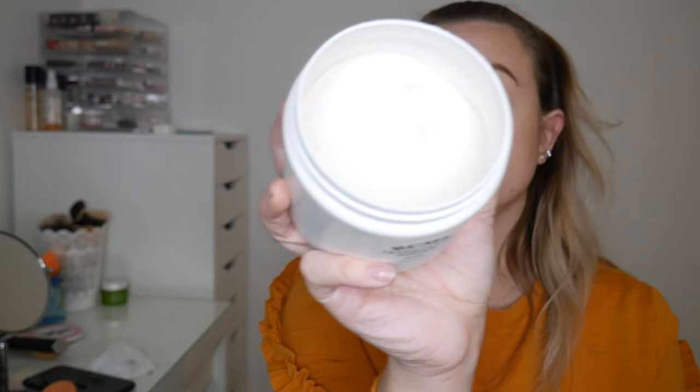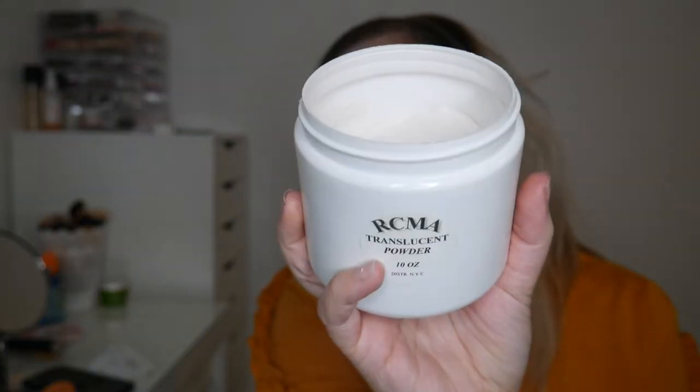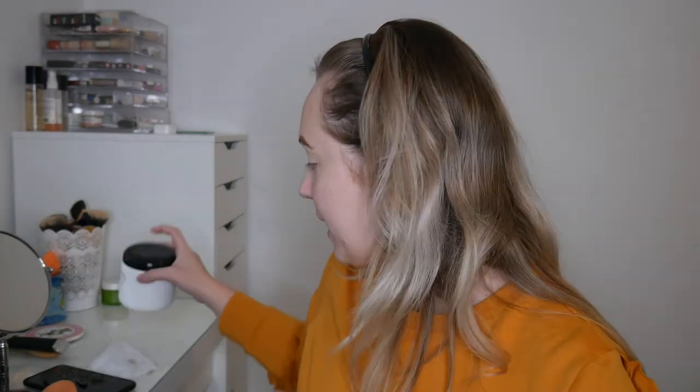So this is the one that I did just use, and this is the RCMA translucent powder. This is a 10 ounce pot, which is way more than a girl actually needs. This is literally lasting me forever. I'm just spilling it all over the floor instead. So there is a lot in there. You get so much for your money. So it's definitely a decent one to buy, especially if you like translucent powders.